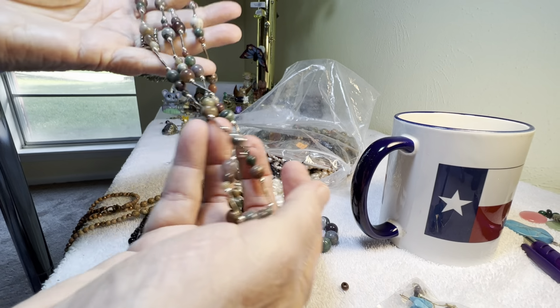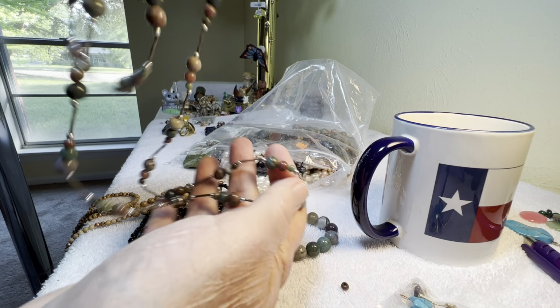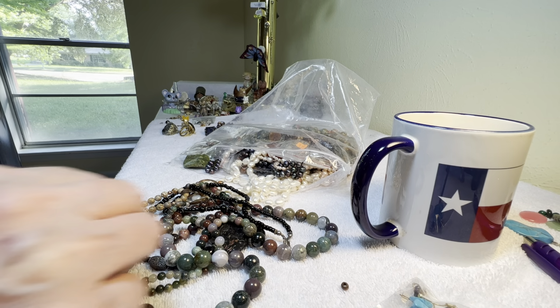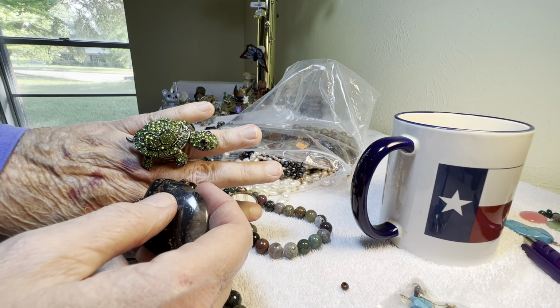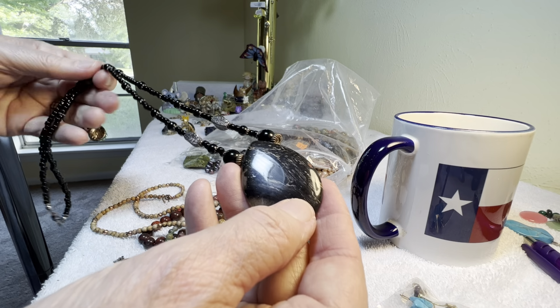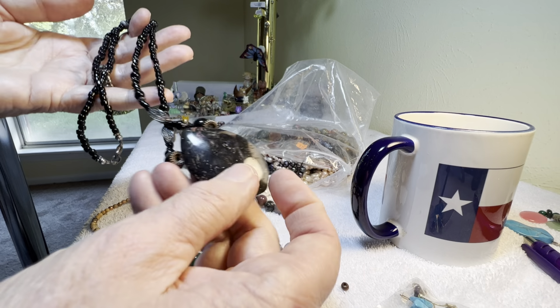Magnet clasp. Nice, long, different colors. $9. Yeah, love that ring. This is pretty. This is glass. $8.